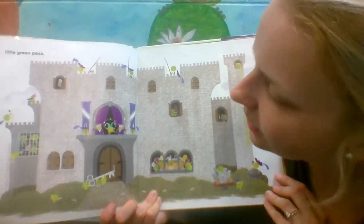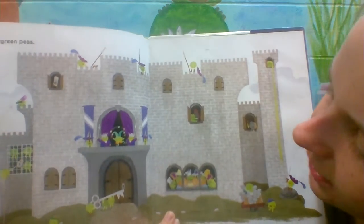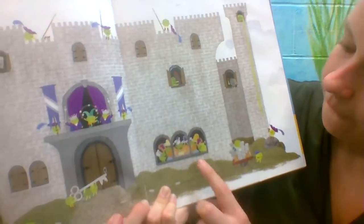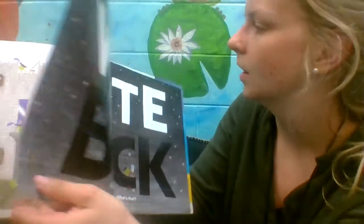Look at the peas in the castle. What is something fun that you see on this page? Let's see. I see a bunch of peas trying a really big key to get into the castle. Oh my gosh, and there's peas here eating peanut butter and jelly. Let's see what happens next.